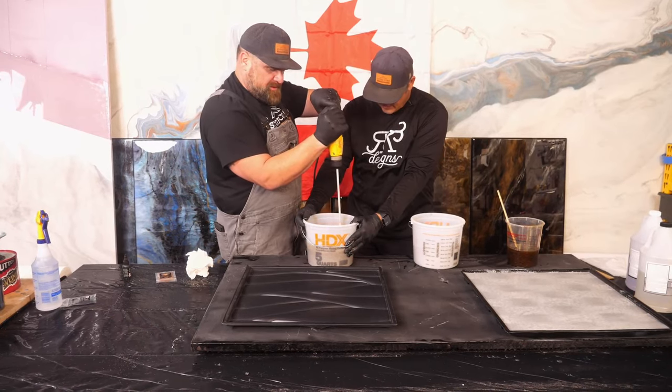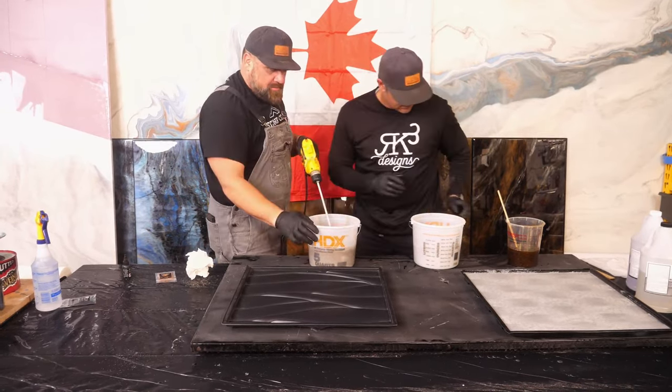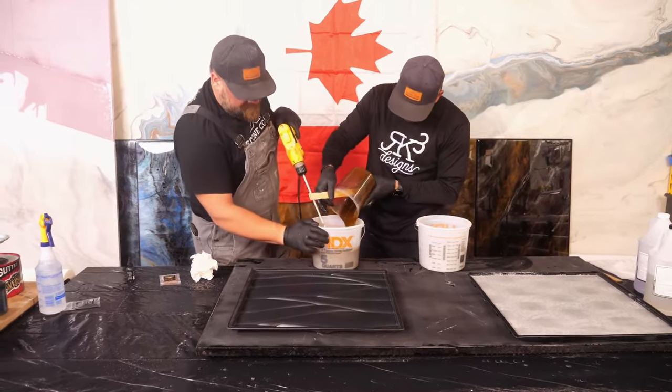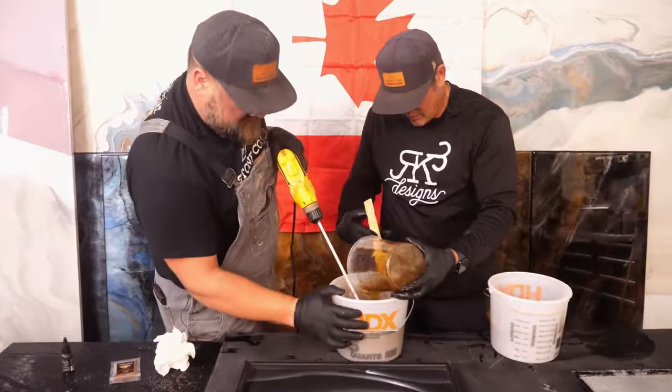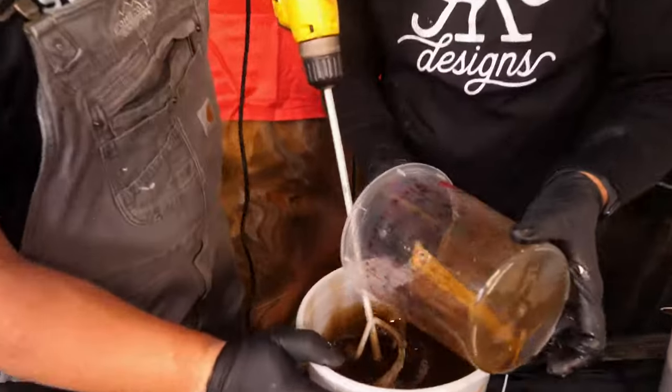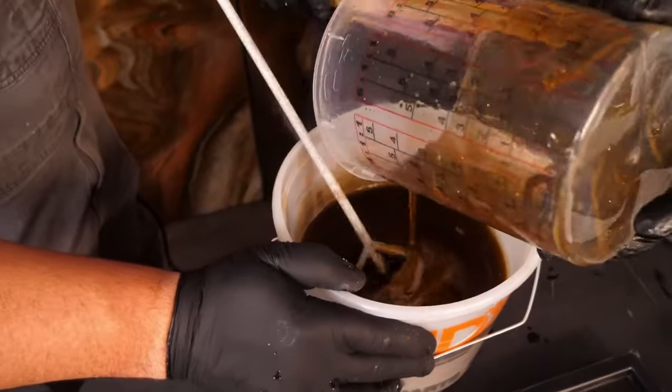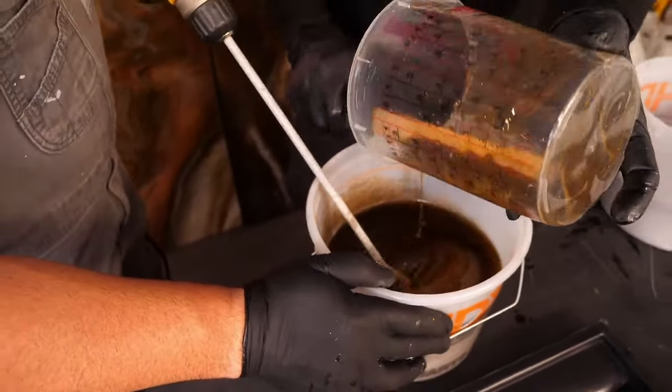A little more? How much resin we got? We got plenty. Okay, yeah, go. Should we just full send it? You could see the glitter in there, bro. Let me just get all that, and then we can just add more and more.